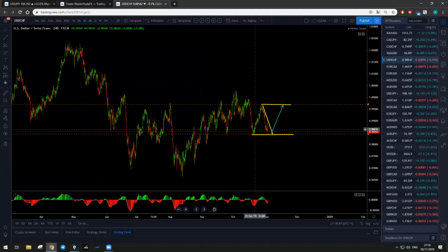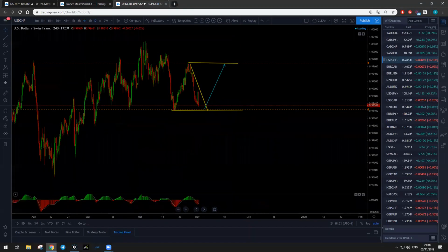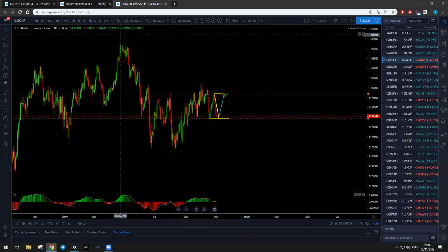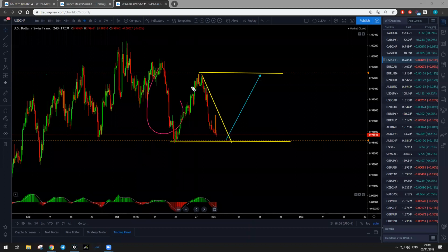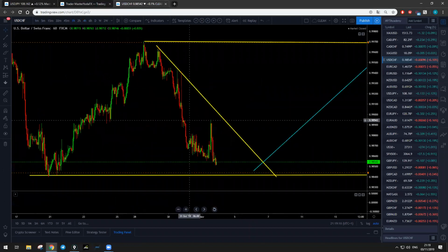So let's move forward. USD CHF, let me take a look on daily. Okay, as you can see, there was a nice sell setup, and those are some short-term sell setups. What we will do this week is watch how the price will behave around the trend line, and then we will watch for short-term buy setups. But for the moment there is no price action.